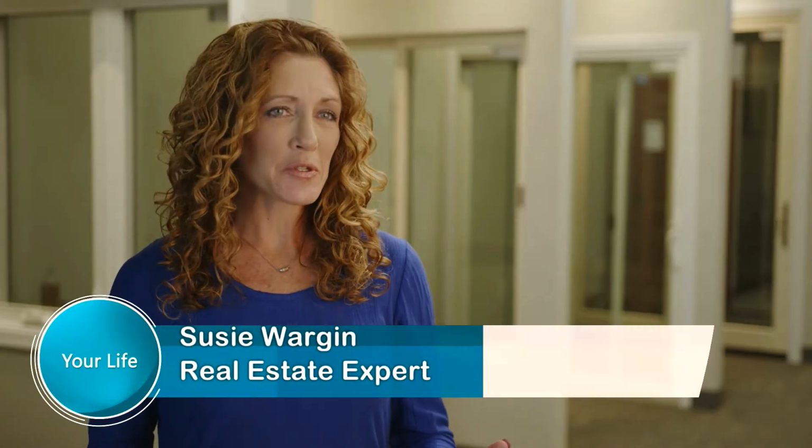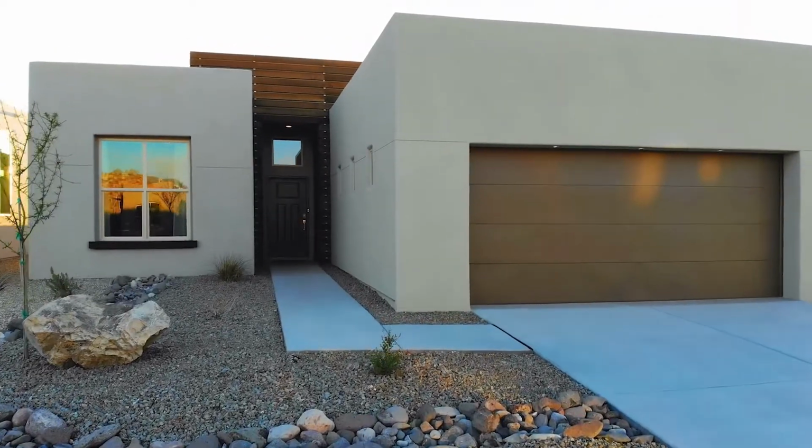You know, having new windows and doors can really transform a home, both inside and outside. Inside, you're going to feel the difference of having those windows installed, and then outside, the curb appeal can be amazing. You know, my experience working with Lifetime has been phenomenal. Not only as somebody who talks about them all the time, but also as a homeowner. I've had Lifetime in my house.